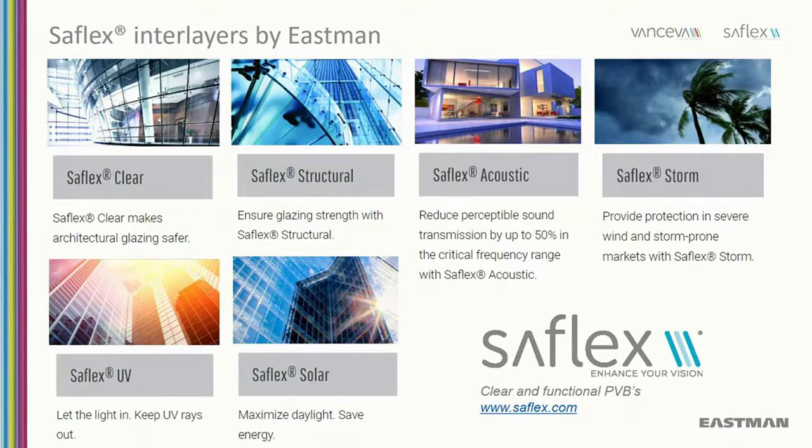And finally, the Saflex solar grade contains interlayers with a high light transmission, but with infrared absorbing capabilities. This is designed to improve the solar heat gain performance in laminated glass compared to conventional laminated glass. So all these interlayers are a part of the Saflex product brand. And an important remark is that they are all available in the width of 322 centimeters for lamination with jumbo panels.